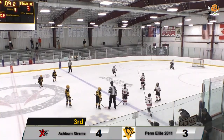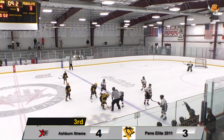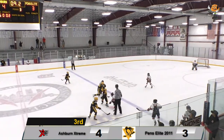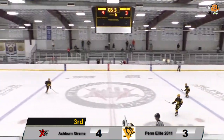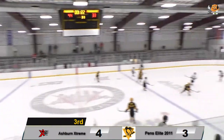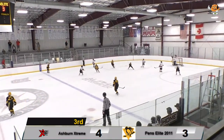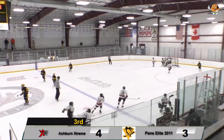So 6 Penguins. It's like March of the Penguins out there. As Foster kicks it into the offensive zone, it's turned back. And 4, 3, and 1. A shot comes in. It's stopped and held, and the Xtreme will get a Game 1 win in the tournament.